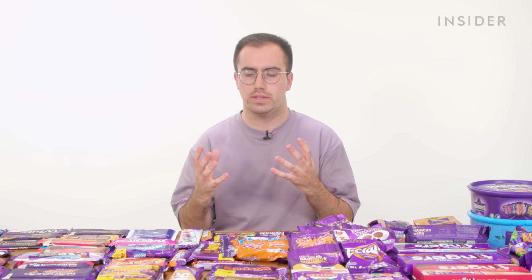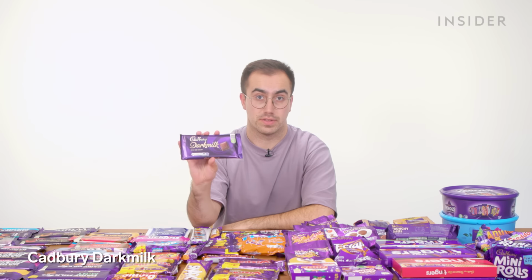Now we don't have silk bars, but we do have something called dark milk. Cadbury's has kind of invented this hybrid milk and dark chocolate for someone whose tastes lie somewhere between those two. Here is the dark milk.